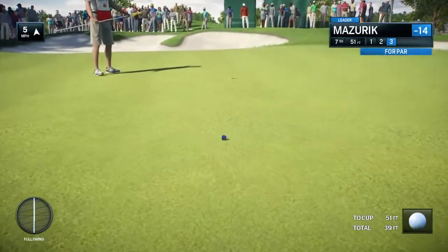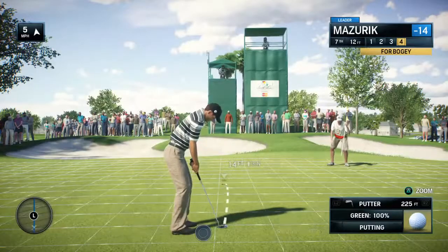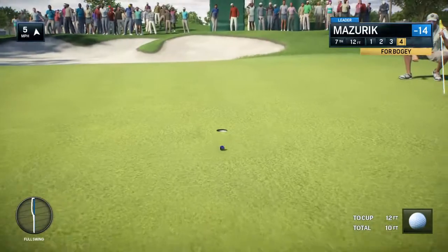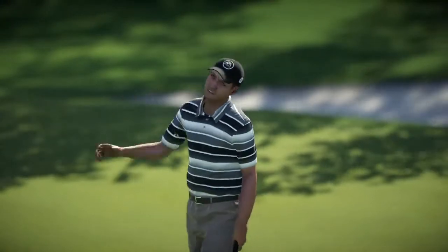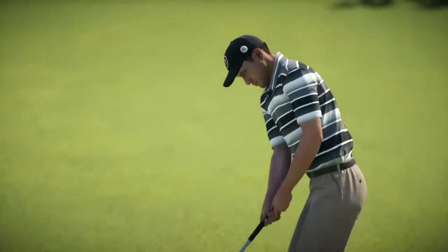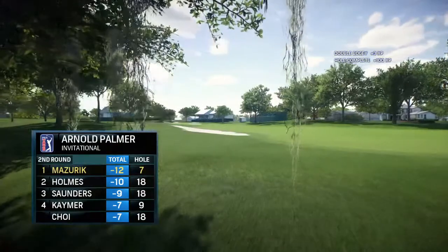That is a painful bogey at the 7th hole. You don't want to let this one get away. This is about concentration and focus at this point. Ooh, good effort right there. Almost made it. This for double bogey. Has it.